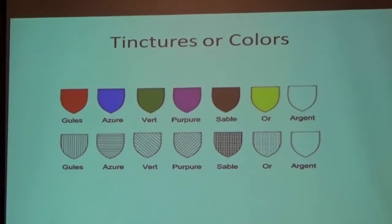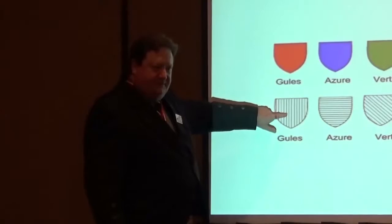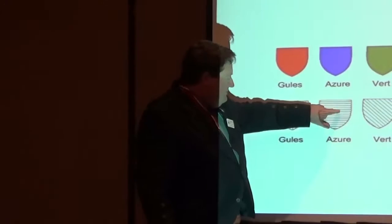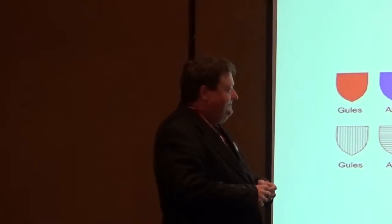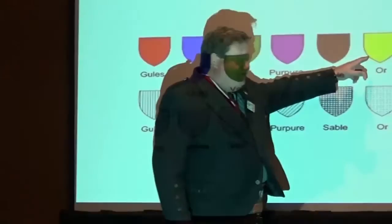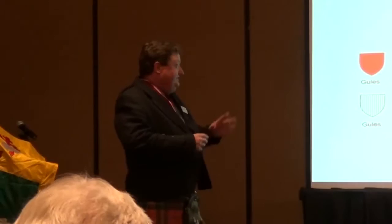Back before they had color printing, they came up with a shorthand for engraving book plates, so that you could look at a book plate and know that if it's vertical lines, it's gold. If it's horizontal lines, it's blue. If it's angled lines, it's vert, which is green. And purpure, and sable, or argent. Argent is white. Or is gold, and can also be depicted, like in my arms, as a real gold color, or you can have it as yellow. And then the white can be either white or silver. Okay, next slide, please.